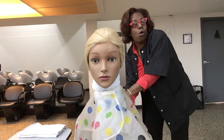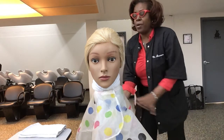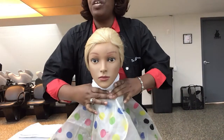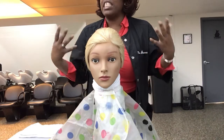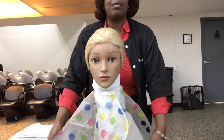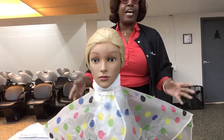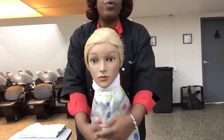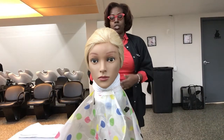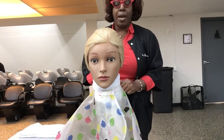Just flow on down, just in case it gets a bit more wet back here. I know it can be challenging not to get our clients wet, but there are different systems put in place that can help you to be most effective. What we're dealing with is making sure that we drape, and I'm going to have you all demonstrate these procedures when it deals with proper draping.